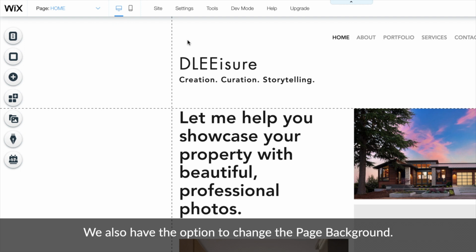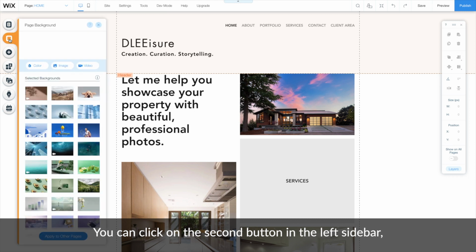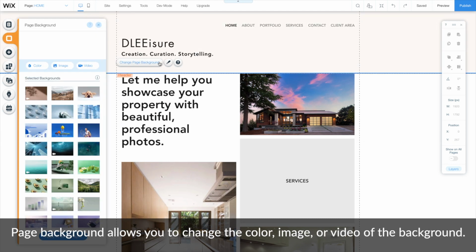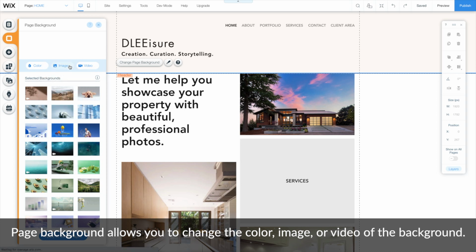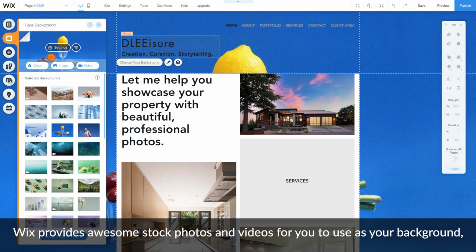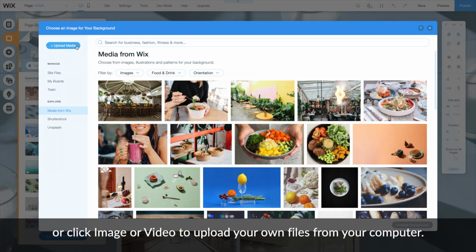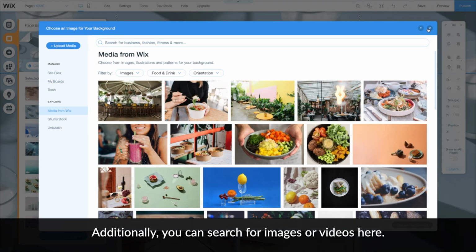We also have the option to change the page background. You can click on the second button in the left sidebar, or click on the background and then change page background. Page background allows you to change the color, image, or video of the background. Wix provides awesome stock photos and videos for you to use for your background. Or click image or video to upload your own files from your computer. Additionally, you can search for images or videos here.